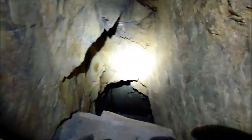Alright, so we're going to head back out. Lots of climbing. Keeps you fit. Alright, so I'm going to get back down the little rabbit hole. I like to call them rabbit holes because they're small spaces. So I'm going to climb back down there and then I'm going to walk out.